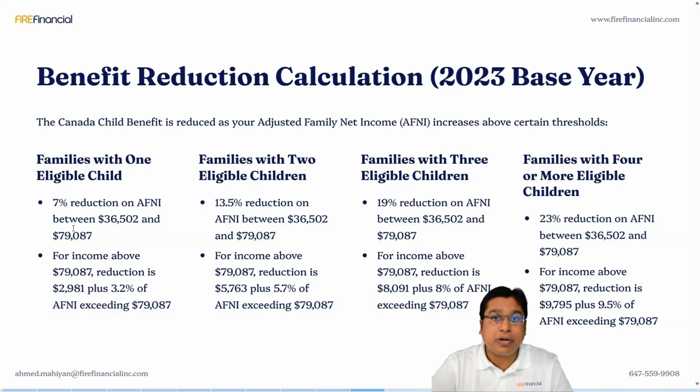Then the CRA will claw back 7% for every dollar you make. So for every $10,000 you make above this lower threshold, the government is going to claw back $700. As you can see here, they will take back 7% for every dollar you make in this range. And then the clawback rate drops to 3.2% when your adjusted family net income is above $79,000.